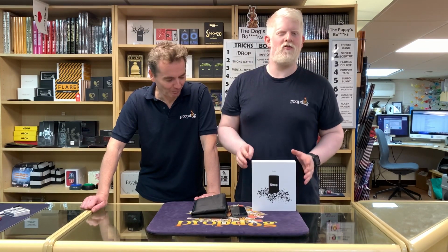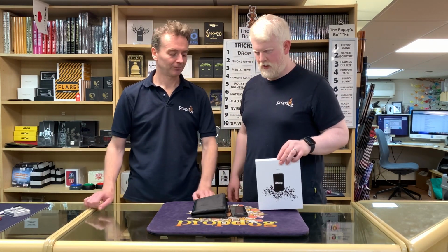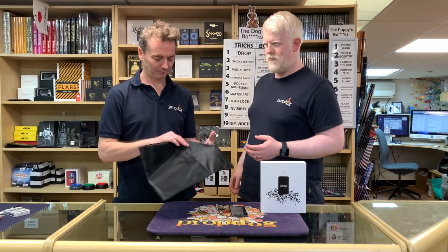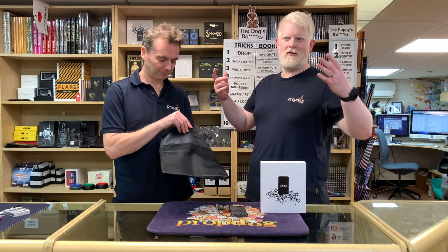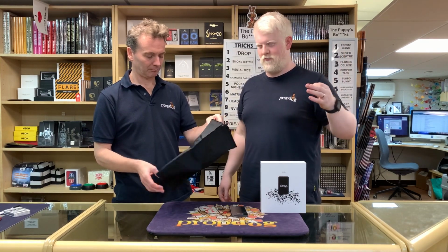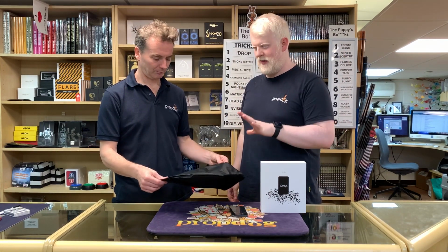Anyway, iDrop is the latest release by Tim Ellis, and it is a gag slash magic trick where you borrow somebody's phone, they drop their phone into this very nice bag, and either the phone can fall straight through and smash on the floor, or you can hand the bag to the spectators, they release a hand, and then their phone falls and smashes on the floor. Their real phone is safe as it can be inside the whole time, so there's no way you can damage the spectator's actual phone.